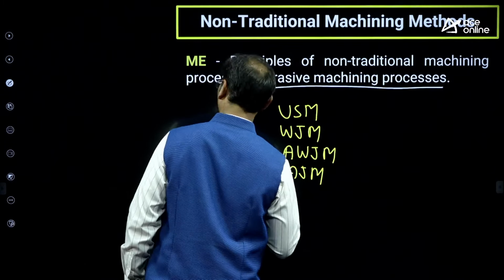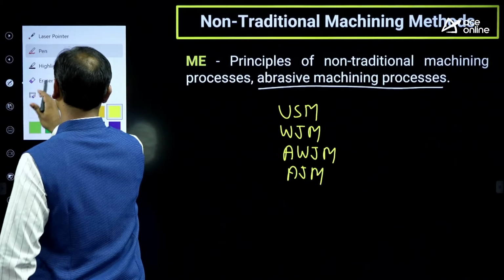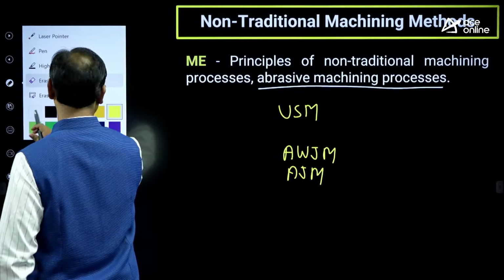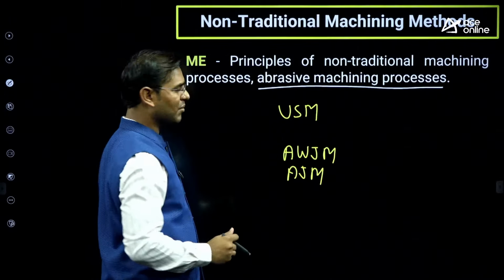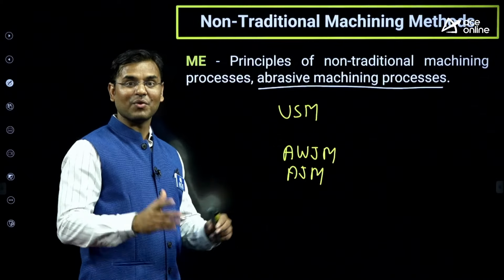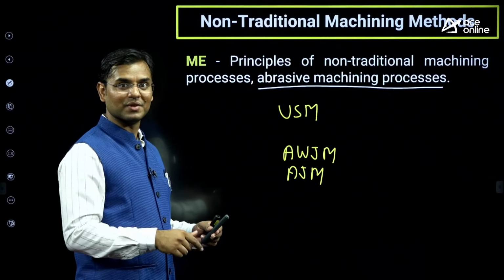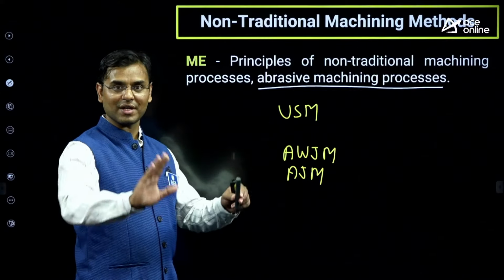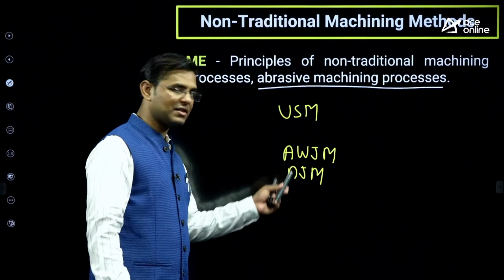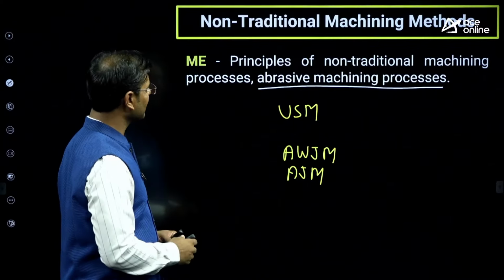Here I need to remove the water jet machining method, because in the water jet machining method we are not going to use abrasives, but in the ultrasonic machining method we are using abrasives. In abrasive water jet machining, it means water jet machining but with abrasive added. In only simple water jet machining we are not adding abrasive. And the abrasive jet machining means abrasives plus, here only they mention this in the syllabus.